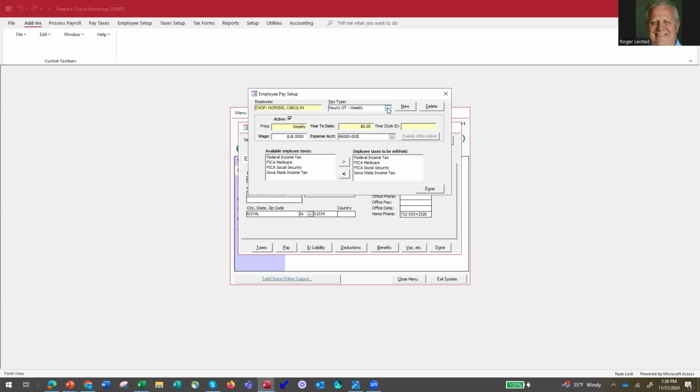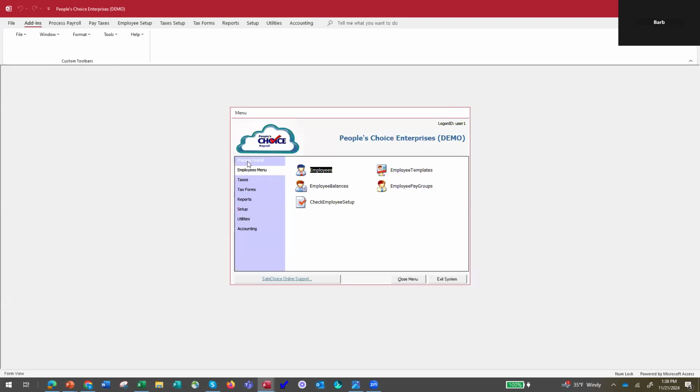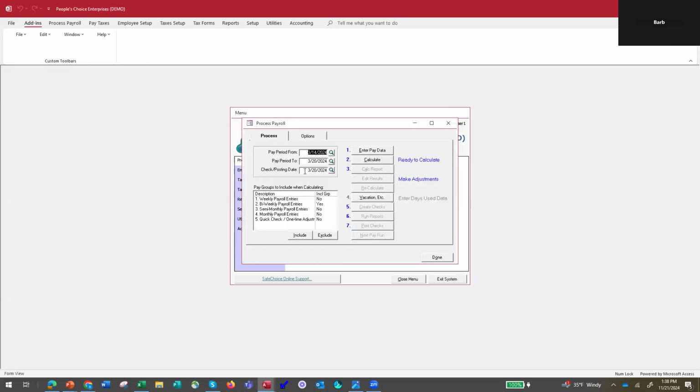So that when you select it, they're going to get $18 an hour versus the $12 an hour. When you are entering the payroll, you would put in how many hours of regular pay and then how many hours of overtime pay.